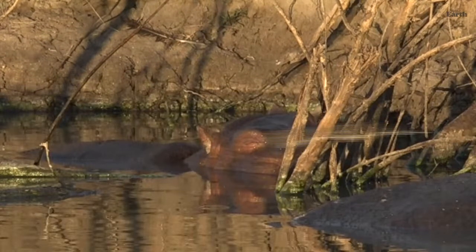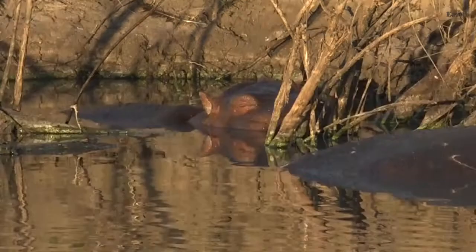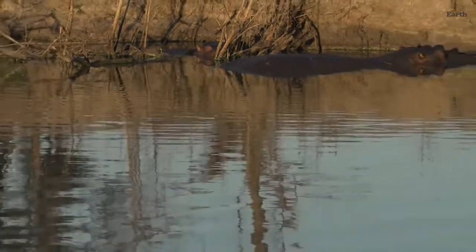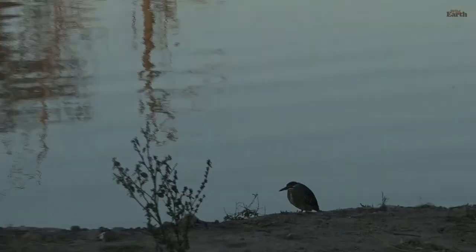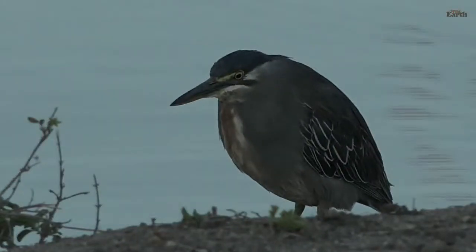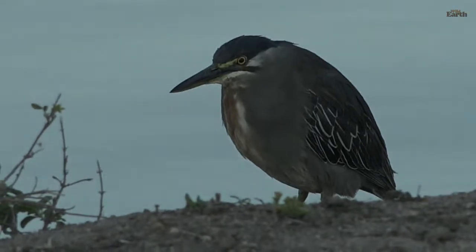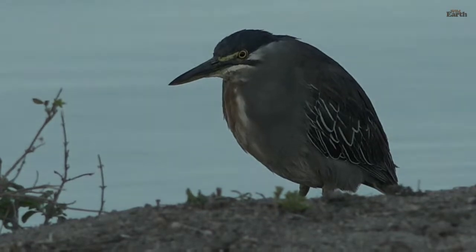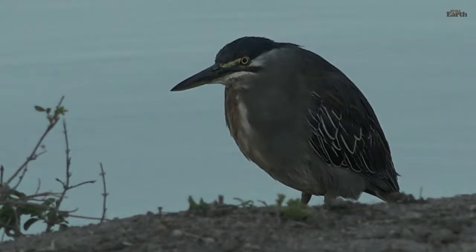Now, I just want to point out a very interesting bird just right on the embankment here, BK. Here, BK. I don't know why I'm whispering. I don't think the hippo is going before it flies away. I think we have here the green-backed heron. You can also call it the striated heron. Got two different words. It doesn't look best impressed with life.